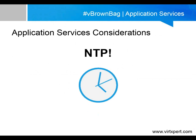So make sure you've got a good NTP server in your environment, especially if it's a lab, because if you're testing things, you don't want to be running into problems in your test that may not happen in production, and you don't want to get a bad taste in your mouth because of something that can be fixed with a pretty lightweight virtual machine running one service.